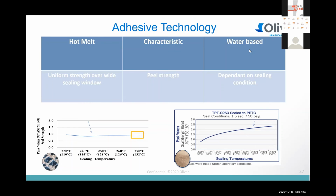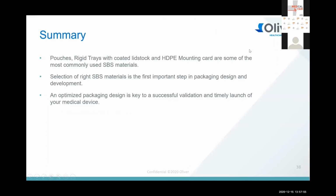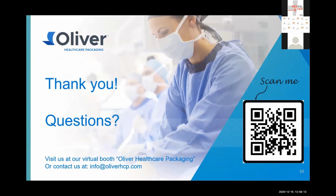So in summary, pouches, rigid trays, coated Lidstock and HDPE mounting cards are some of the most commonly used SBS materials. Selection of the right SBS material is the first important step in packaging design and development. An optimized packaging design is key to a successful validation and timely launch of your medical device. So with that, we have come to the end of our presentation.